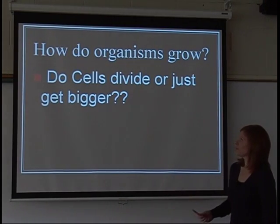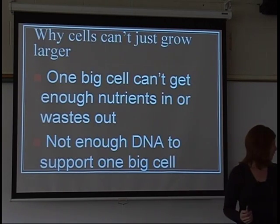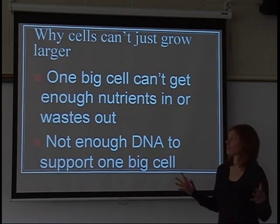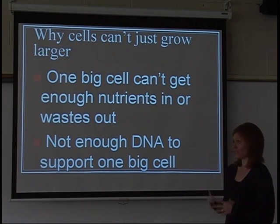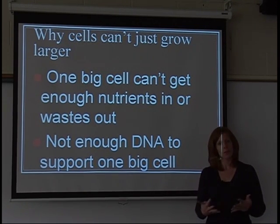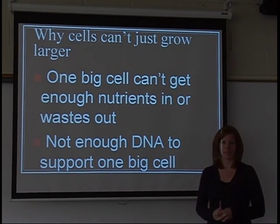First, the question: do cells divide or do they just get bigger and bigger? And the answer to that is they divide. They cannot just grow larger because as the cell gets larger and larger, it can't get enough nutrients in to feed itself because it's just too big. There's also not enough DNA to support one big cell. It can't give instructions to one huge cell. So the point is that cells divide. So that's what we're discussing today when we say cell cycle.